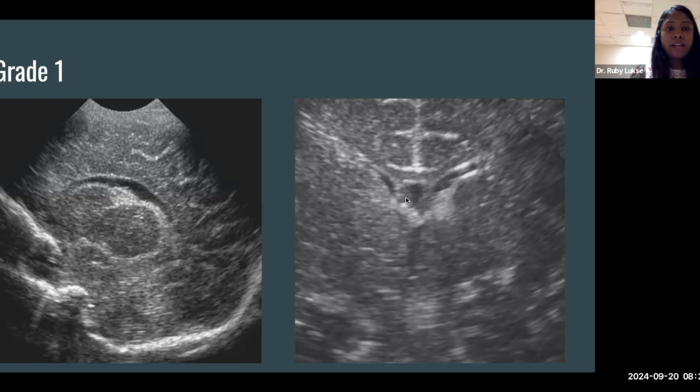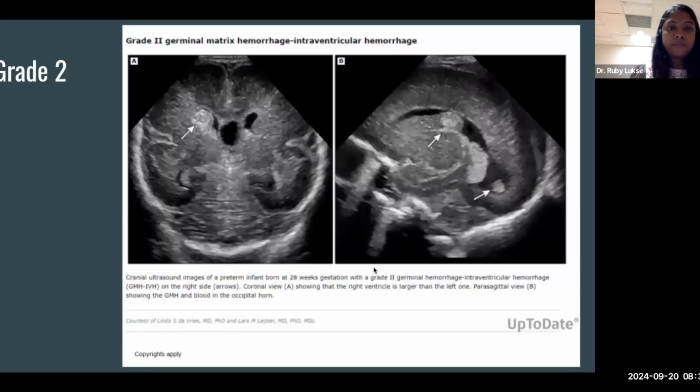Symmetry is your friend, but it can also lead you astray in areas like hypoxic ischemic encephalopathy. But in terms of hemorrhage, symmetry is your friend. Now with grade 2 hemorrhage, you see that there is involvement at the caudothalamic groove, but there's also this extra echogenic focus that's in the dependent portion of the lateral ventricle, separate from the choroid plexus.